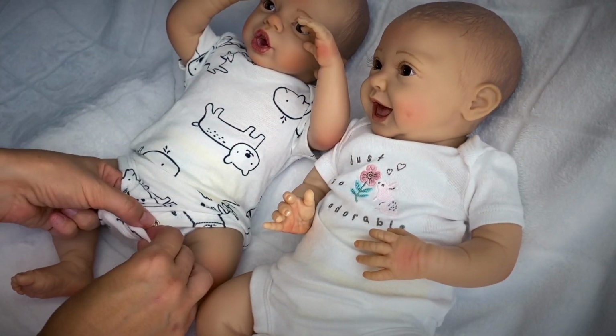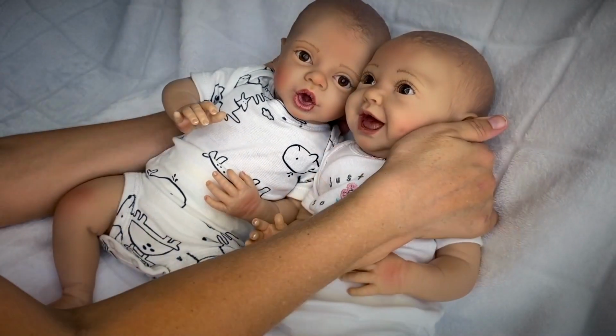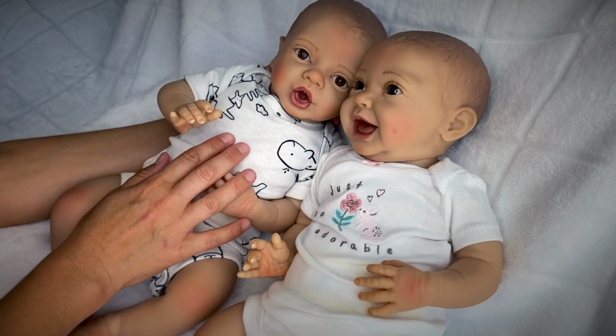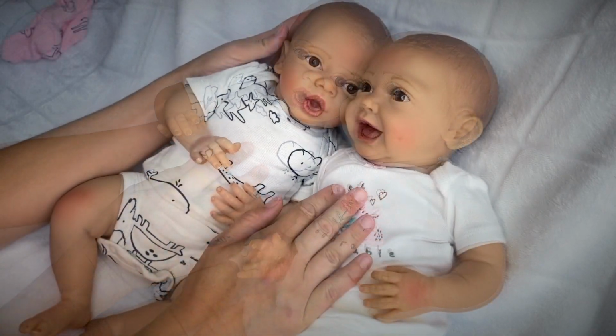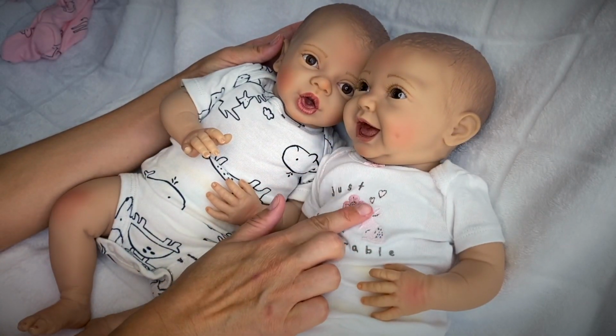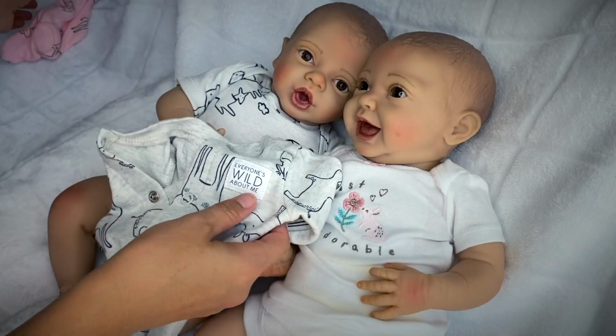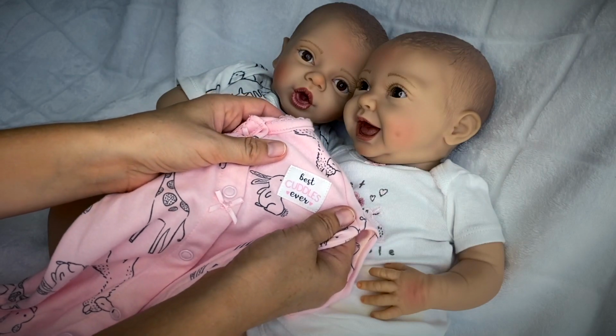Look how precious they are. Now that you can't see their cloth bodies, they look even more realistic. And now let's go ahead and put them into their cozy pajamas. This one says, "Everyone's wild about me." And Kate's one says, "Best cuddles ever."